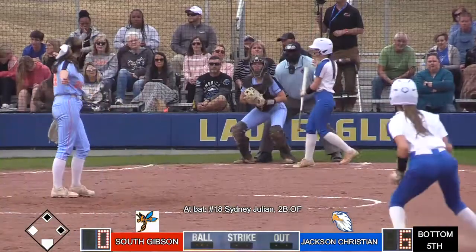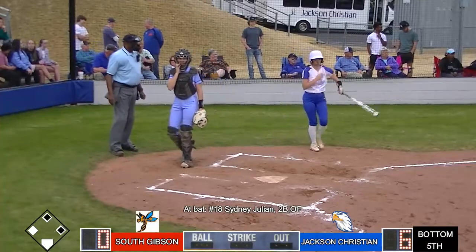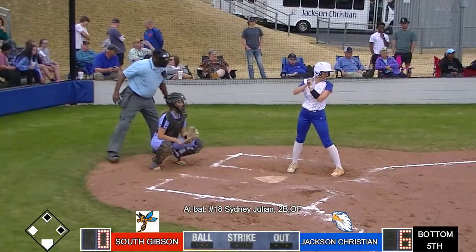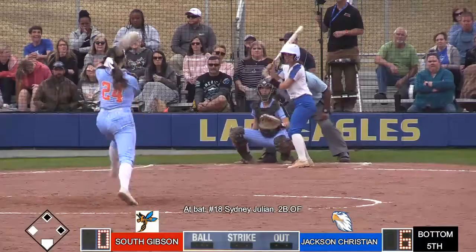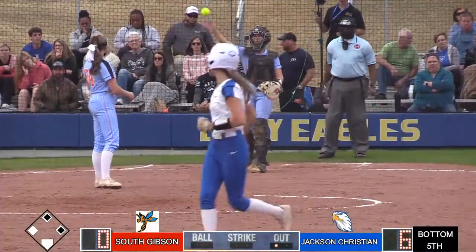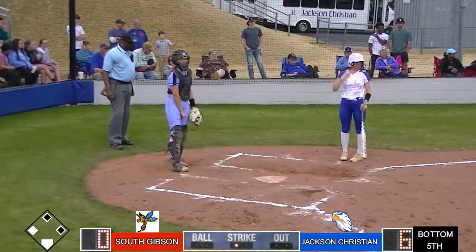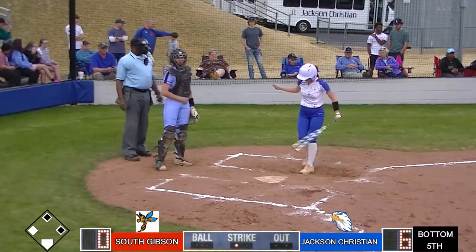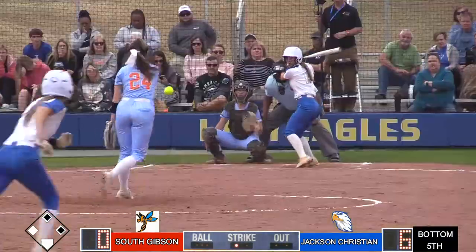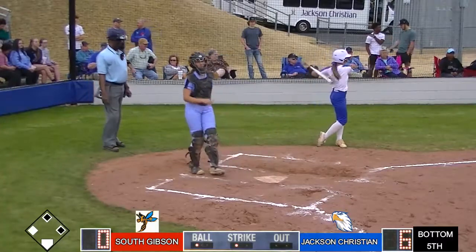Here's the pitch with two runners on. South Gibson was expecting a bunt. And Sydney Julian up there. People sending me information all the time. I don't want to know what it is at Pigeon Forge, folks. Jackson, Tennessee, 71. So we got a strike now. The hitter is Sydney Julian, 0 for 2. Well, actually 0 for 1 officially. She sacrificed her last time up. You do not count that against her as a time at bat. And the pitch outside.